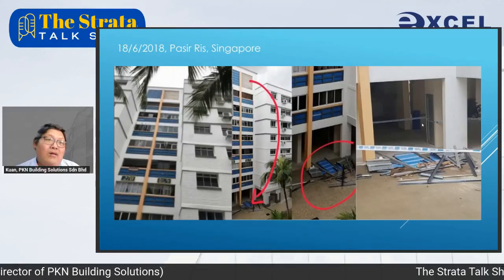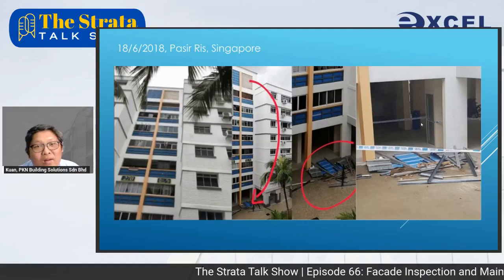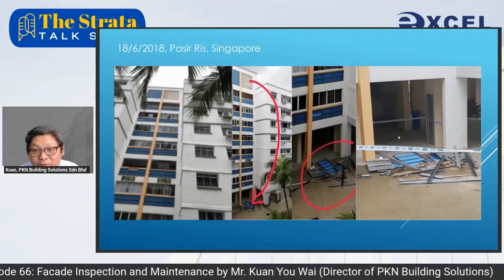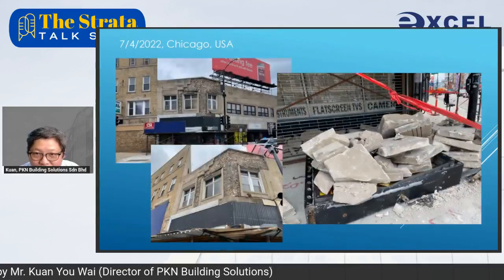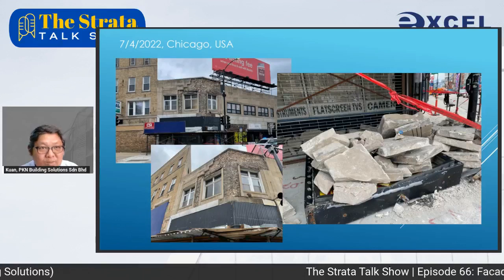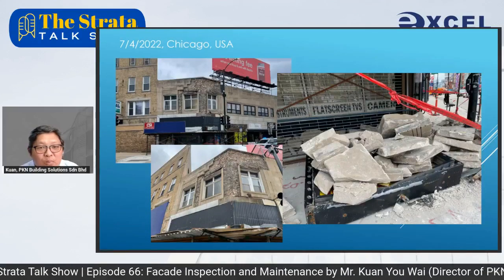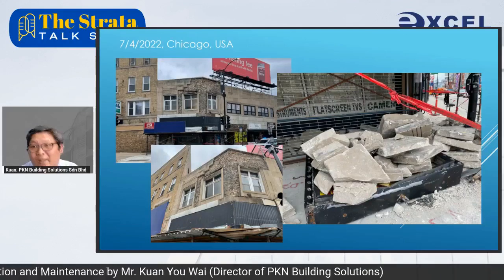On the 18th of June 2018 in Pasir Ris, Singapore, a decorative facade element, a decorative wall, actually fell down. Luckily, no injury was reported. But this case is different. This one is in 2022 in Chicago, USA. Severe injury was reported. Imagine the stone. The weight of the stone that dropped down eventually injured a pedestrian very badly in this case.